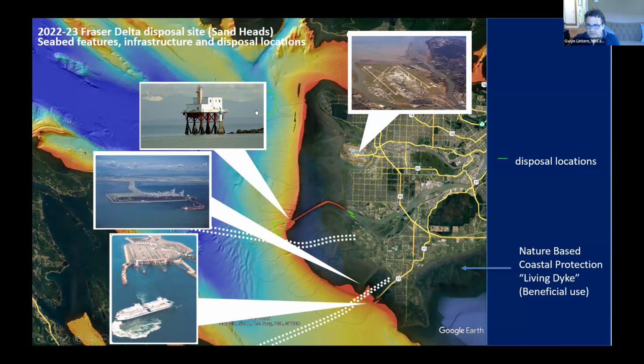This was the Point Grey one we did last year. And we've kind of outlined here these features that look like slope instabilities. So this is for another project that we're looking at, basically the stability of the slope here.